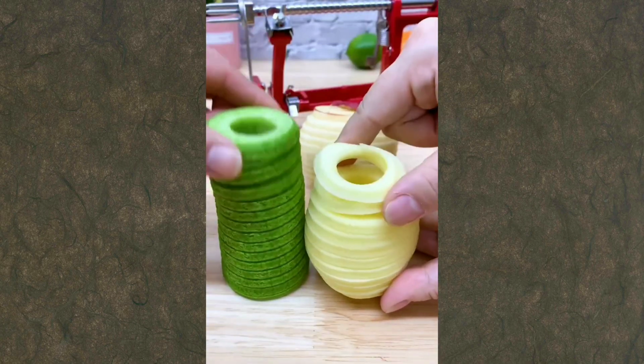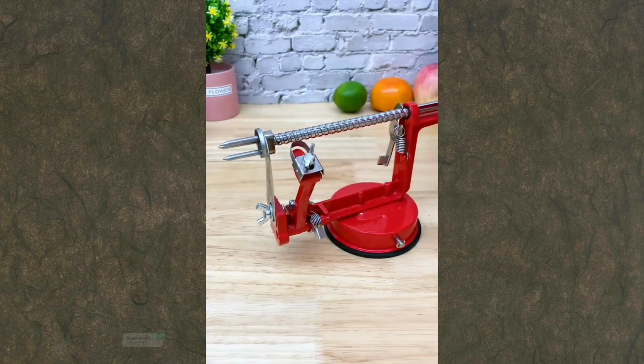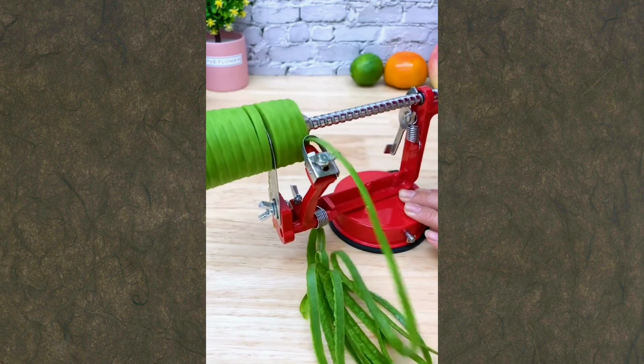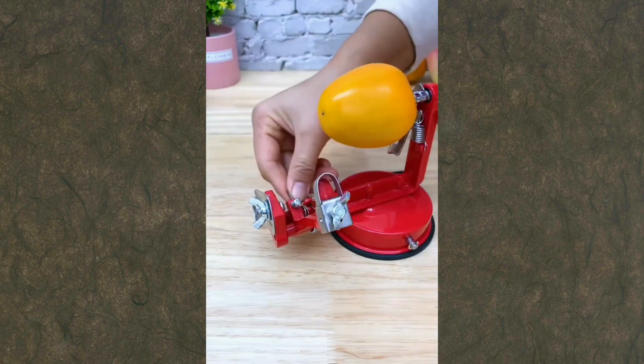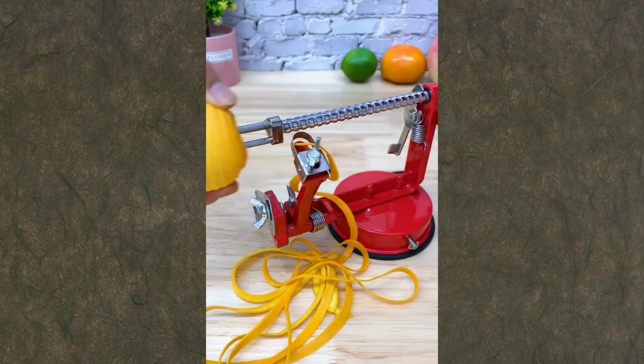Make fruit prep fast and effortless with the Chromecast apple peeler and core. This handy kitchen tool peels, cores, and slices apples in seconds with a simple turn of the handle. Its suction base ensures stable use on any countertop, while the stainless steel blades deliver precision. Perfect for pies, snacks, or drying fruit. It's a must-have for any home cook or baker.